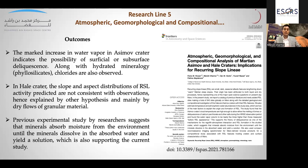In this case study also, we had two craters, but these two craters had different hypotheses as they are not consistent. One of them was following the liquid hypothesis, and the other was following the dry flow or the granular flow material hypothesis.